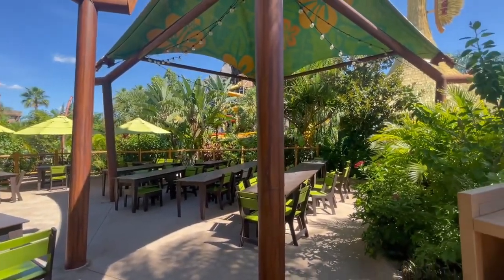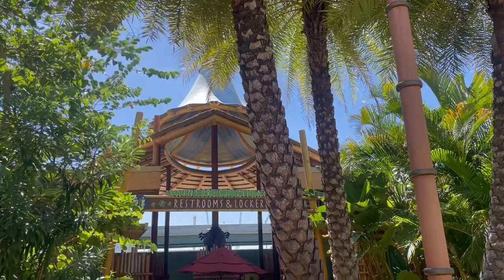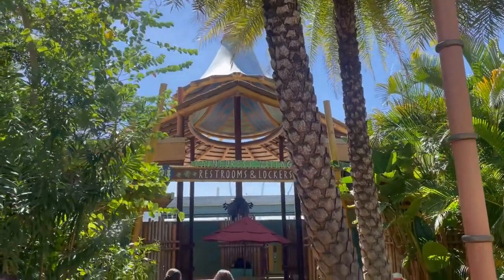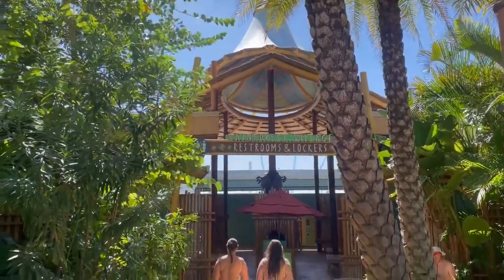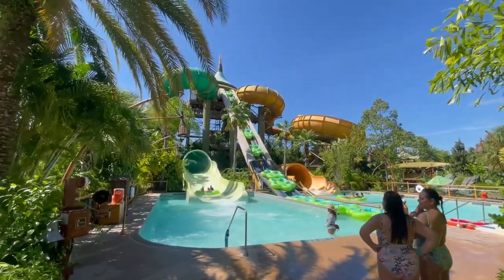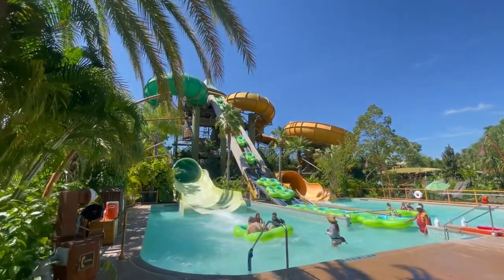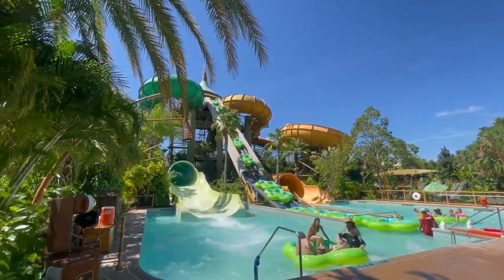Right next door is the Rainforest Village restrooms and lockers. These are the lockers that I would suggest going to avoid the massive crowds towards the front of the park. Next door is the Rainforest Village's first of 2 water slide towers, Makupuihi. These are 2 round raft slides that accommodate up to 5 guests at a time.